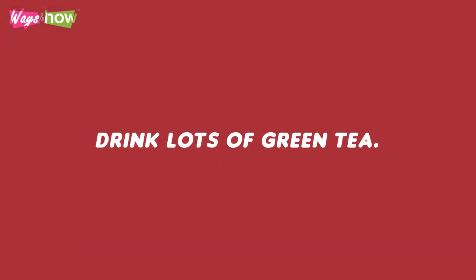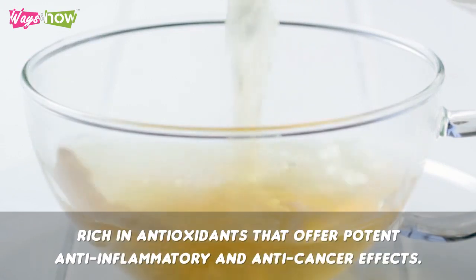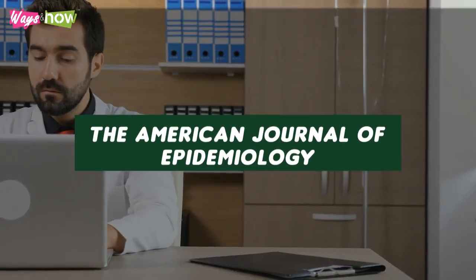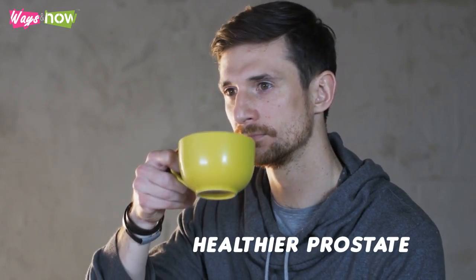3. Drink lots of green tea. Green tea is rich in antioxidants that offer potent anti-inflammatory and anti-cancer effects. For men specifically, a study published by the American Journal of Epidemiology shows that regular consumption of green tea leads to a healthier prostate. To maximize this simple beverage's benefits, ensure you get high-quality green tea.